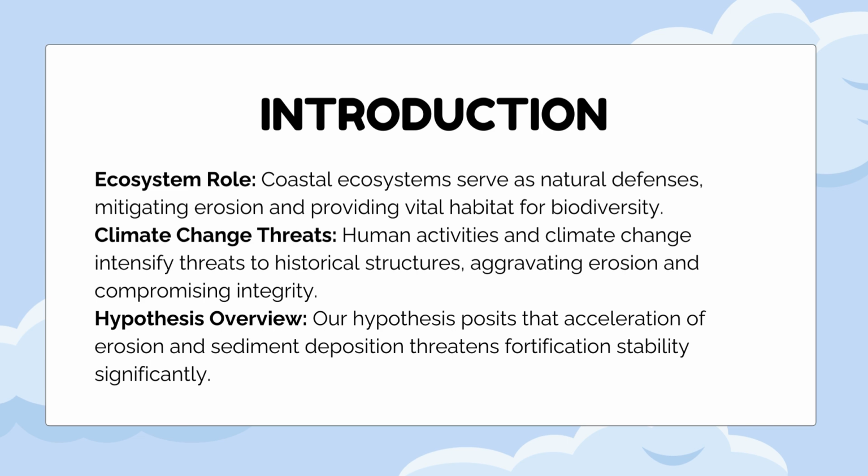Okay, so the hypothesis posits that the acceleration of erosion and sediment disposition threatens the fortification stability significantly.